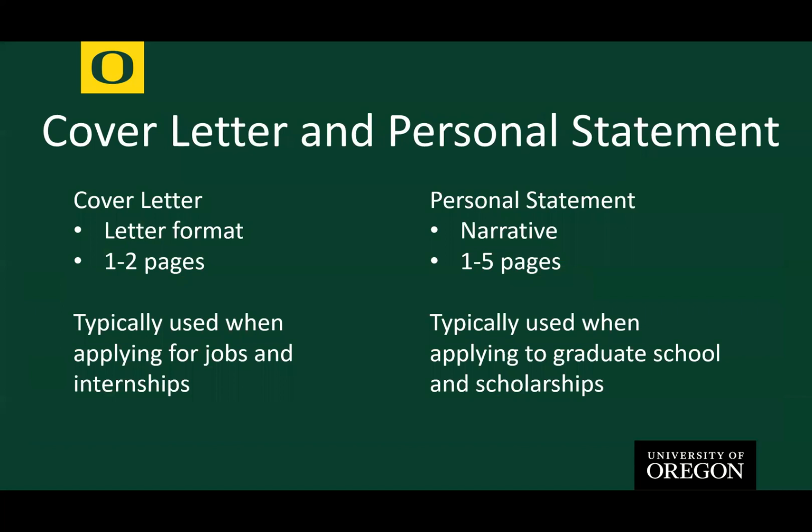Now we'll take a look at cover letters and personal statements. A cover letter is a document that you'll often be asked for in addition to a resume when applying for jobs and internships. It's written in letter format to the hiring committee, and it's your opportunity to talk about how you're qualified for the position you're applying for.